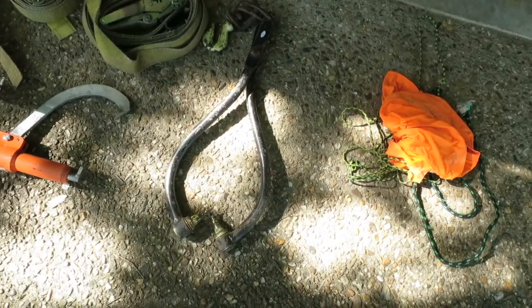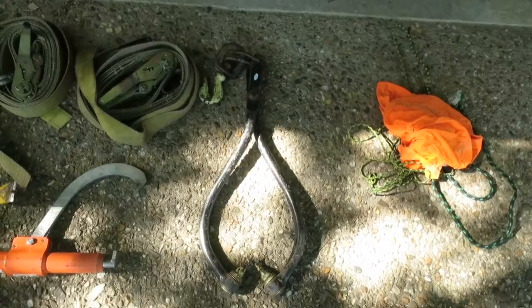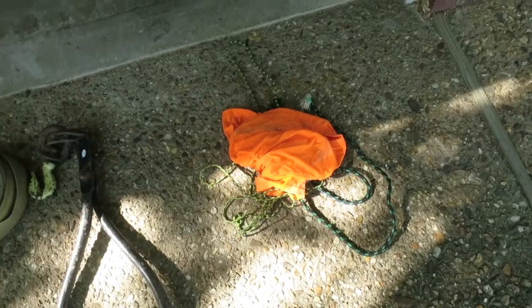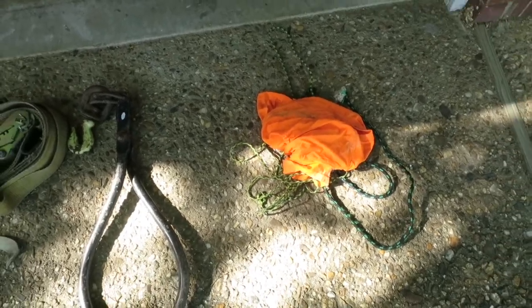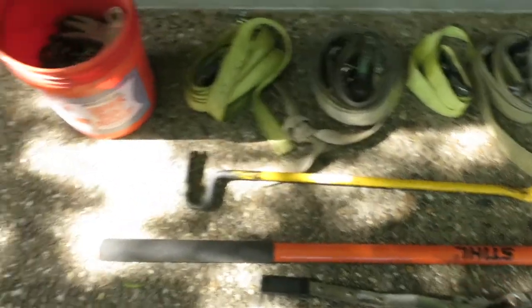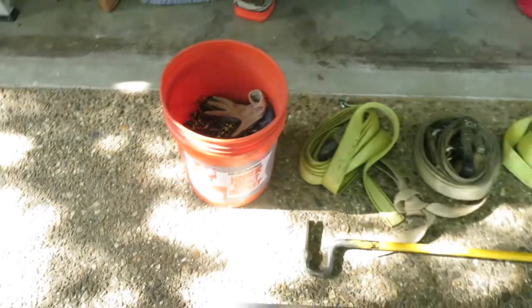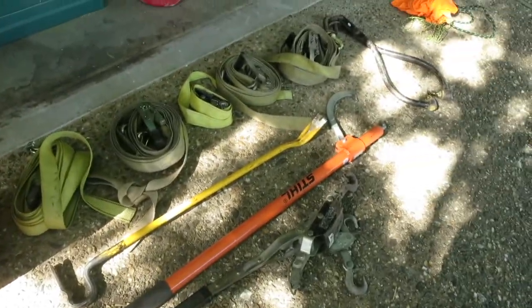I bought mine used from a guy for 50 bucks, but I think you can buy some at like Tractor Supply Company somewhere. I always take some string and like an orange thing to tie on if it's extra long. I take my log cant, I take my pry bar, and then I take chains and gloves. So those are some things that I take along with me when I go pick up a log.